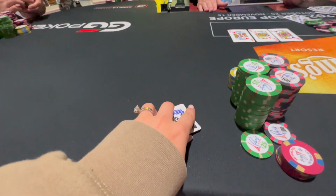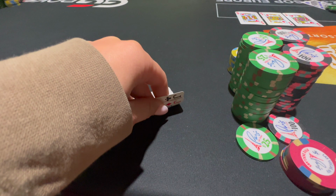I wanted to get up and go take a walk after that pretty stressful and strange situation with the king's hand, but I was dealt in the very next hand, as is standard in a time rake game, and I look down at jacks. So, of course, I open EP, I get 3-bet next to act, and this is where we pick up the action.